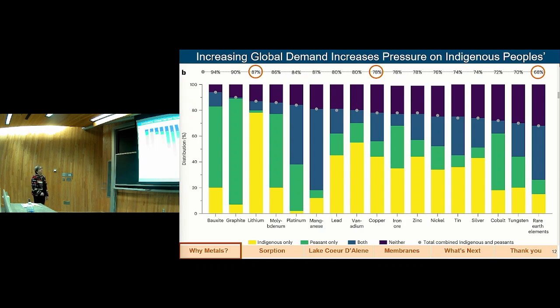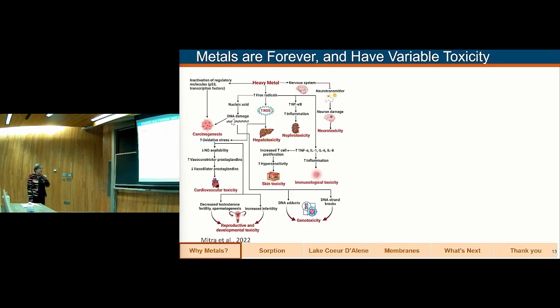If we look at particular metals such as lithium, about 87% are in that yellow, blue, and green region representing the indigenous or peasant lands. And then 78% for copper and 68% for the rare earth elements. Now, metals are forever and they have variable toxicity. So anything from carcinogenicity to neurotoxicity to genotoxicity and reproductive and developmental toxicity.